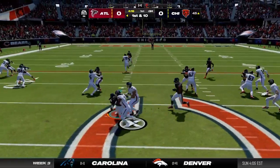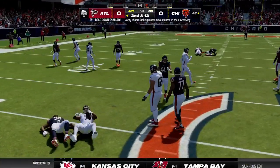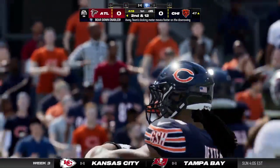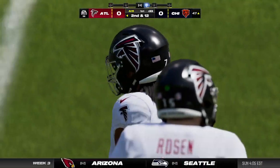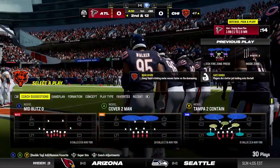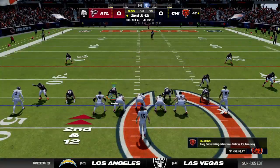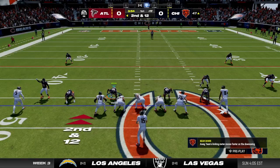Out of the gun, they give to Robinson. And he is met in his tracks behind the line of scrimmage. 2 yards the loss, 2nd and 12. This defense is a difficult one to prepare for, one of the best in the league. They'll come at you from all angles, and they did a nice job there stopping him for a loss.